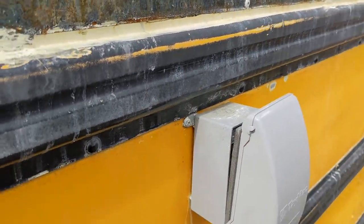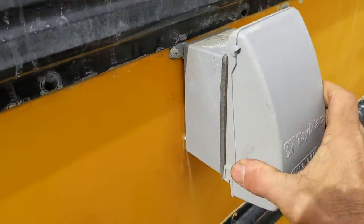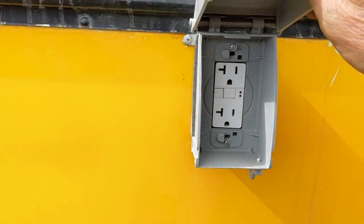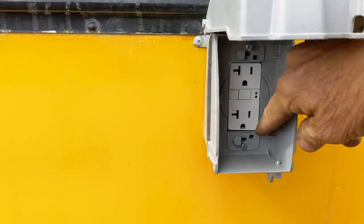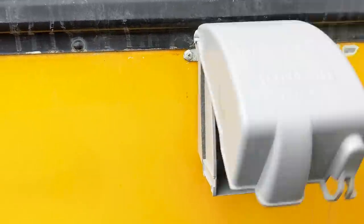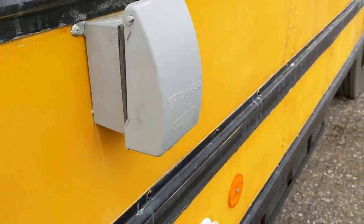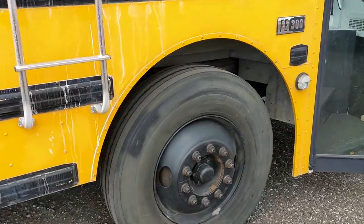Anyway, there is a box on the side here, not secured. Here's one electrical code violation. Well, besides the box not being secured and that cover not secured, this should be a WR, a weather-resistant GFCI, and it's not. But clearly the electrical work on these is just terrible. Whoever's doing their electrical doesn't know what they're doing. I'll show you more in a bit. Kind of pisses me off.